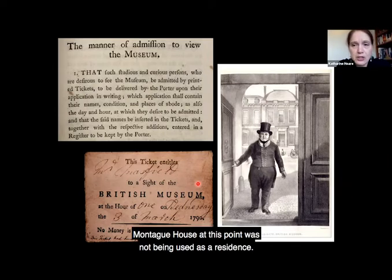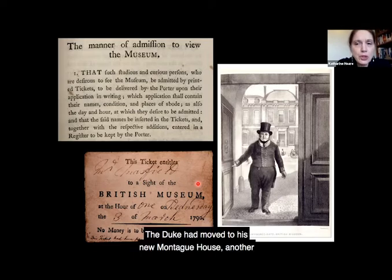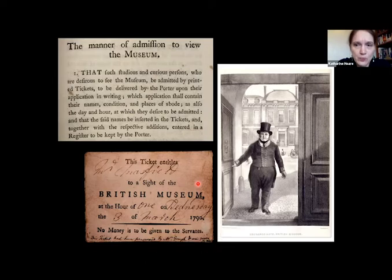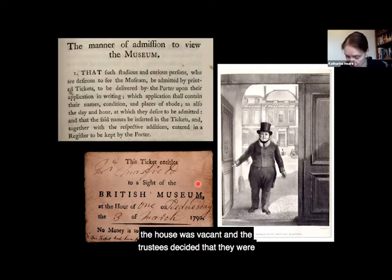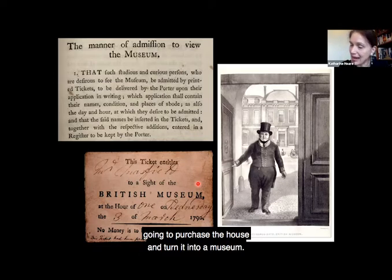Montague House at this point was not being used as a residence. The Duke had moved to his new Montague House, another Montague House in London, which he had built down by the side of the Thames in Whitehall. So he had moved out of the Bloomsbury Montague House, the house was vacant, and the trustees decided that they were going to purchase the house and turn it into a museum.